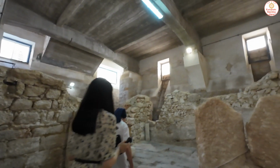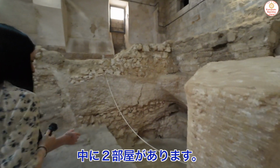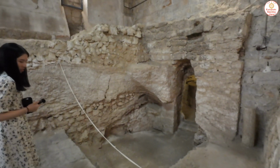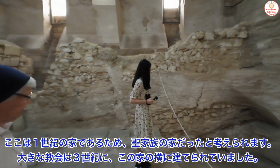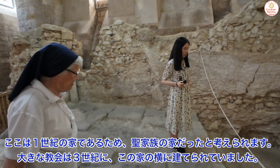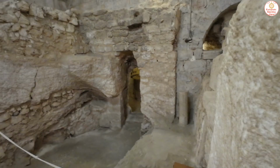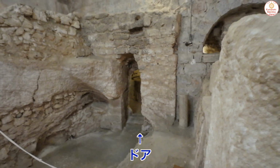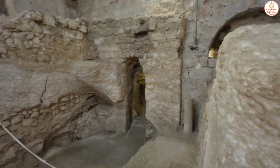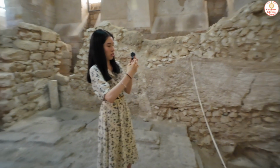Now, where we're walking now is Crusader. All this. Now, there were 2 rooms. If it's here or here, we don't know. But there were 2 rooms here. Now, this is a 1st century house. If it's a 1st century house, then it can very well be the house of the Holy Family. Why would they build 2 churches over here? And now that was like a door. You see the door? It's like this, in the rock, into another room. That's the room I showed you as we came up. What is the room for?